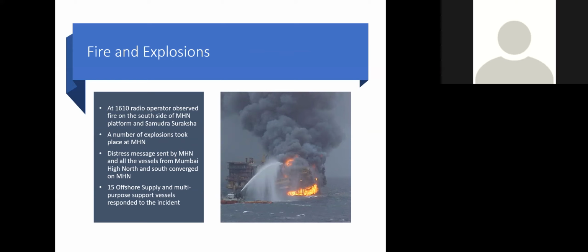Then there were more explosions, distress messages were sent, and as you can see, it became a major emergency offshore India. 15 offshore supply vessels and multi-purpose support vessels responded to the incident. 22 lives lost. And there's a picture of it. Unbelievable, just unbelievable, from a cut finger.